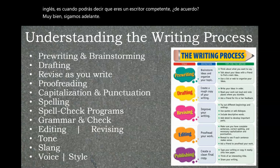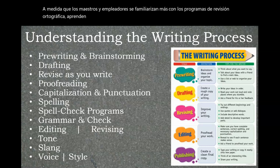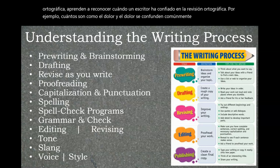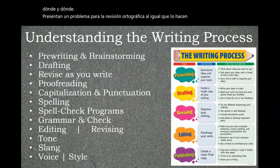As teachers and employers become more familiar with spell check programs, they learn to recognize when a writer has relied on spell check. For example, homonyms such as "pain" and "pane" are commonly confused, words such as "where" and "wear." They present a problem for spell check just as they do for many writers. Ultimately, there is no substitute for a dictionary and a set of trained eyes and ears.